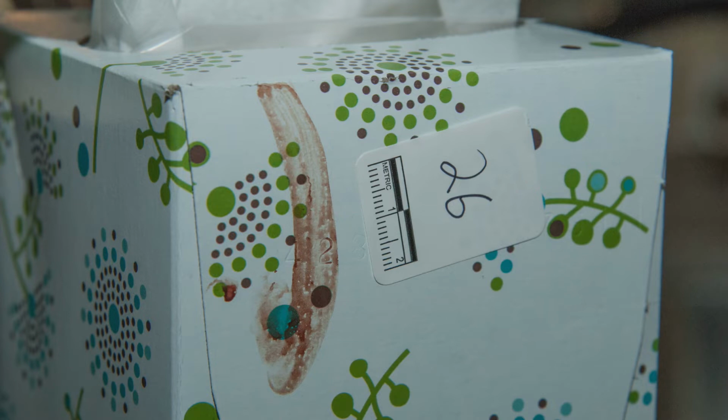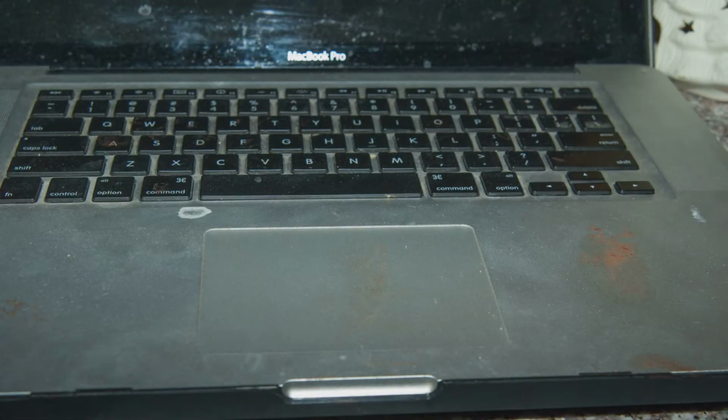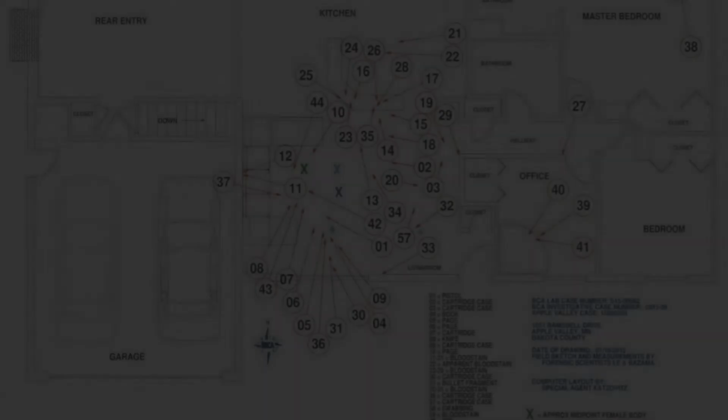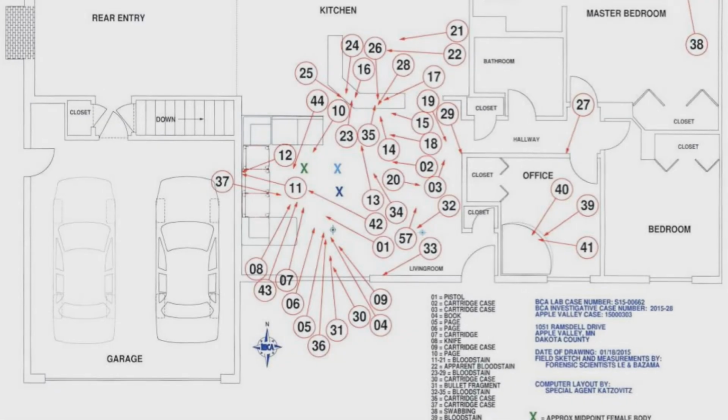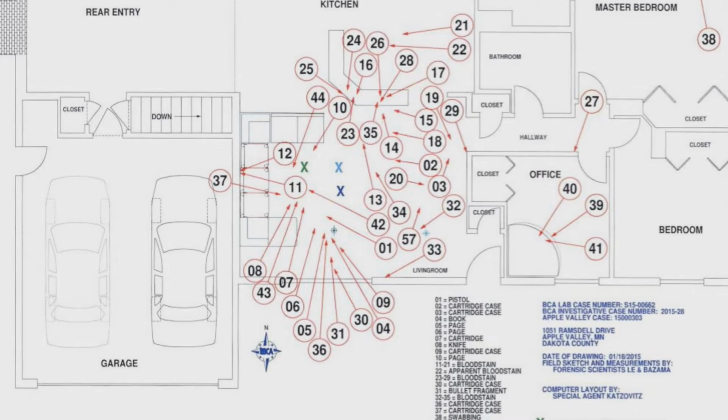I know there's a, and so this was to kind of understand which happened first. Was the office writing, did that happen first? Did the laptop writing happen first? Did the blood writing happen first? It's all kind of just, I was hoping, with all this, they would be able to piece together some type of theory, right?